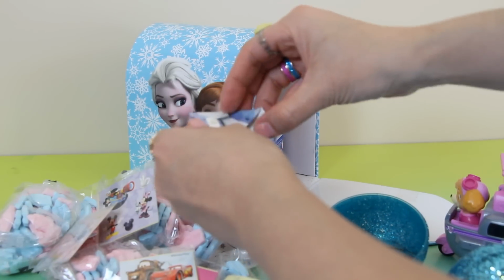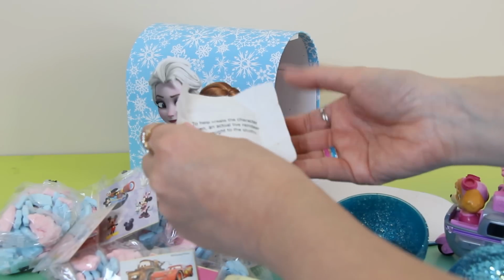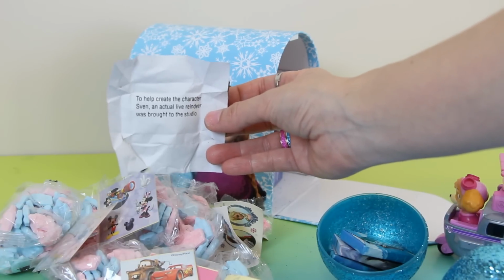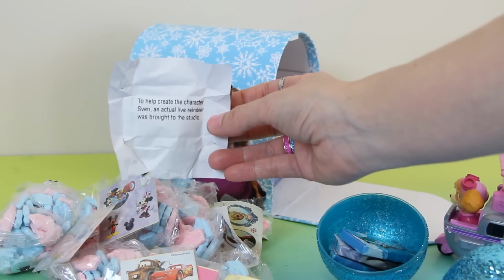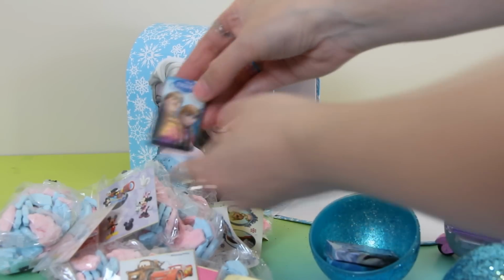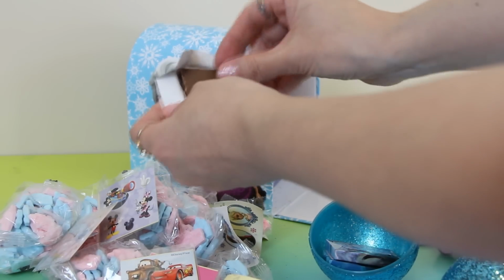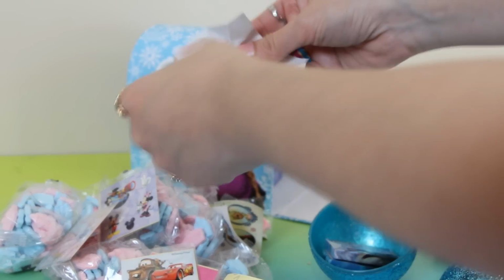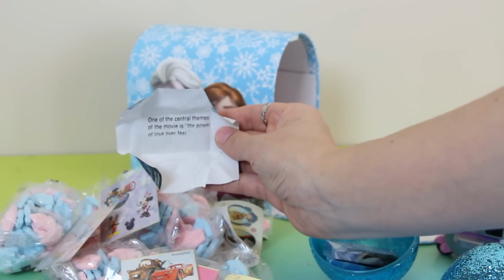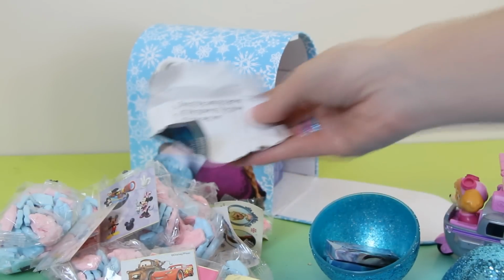There's a secret in each wrapper. Let's read what the wrapper tells us. To help create the character Sven, an actual live reindeer was brought to the studio. What a neat fact about Frozen. Let's see what's inside this one. One of the central themes of the movie is the power of love over fear. And that's very true between the two sisters.